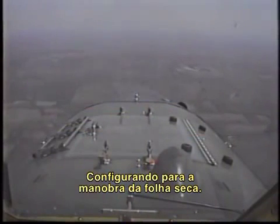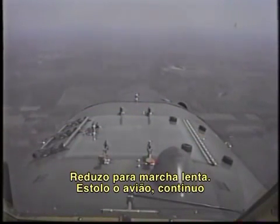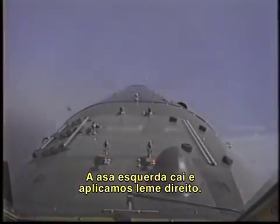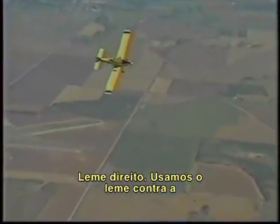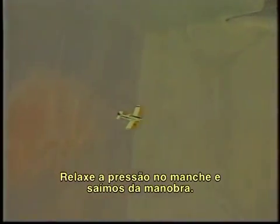We're setting up for the falling leaf maneuver. I've backed to idle. I'm going to stall the airplane, continue to bring the nose up, holding this altitude. When the airplane stalls, I'm going to hold the stick straight back, and we're going to walk it down with rudder. The left wing drops, I come in with right rudder. There's the right wing down, I catch it with left rudder, right rudder. We use the rudder against the roll and the yaw. Left rudder, right rudder, relax the back pressure, and we're out.